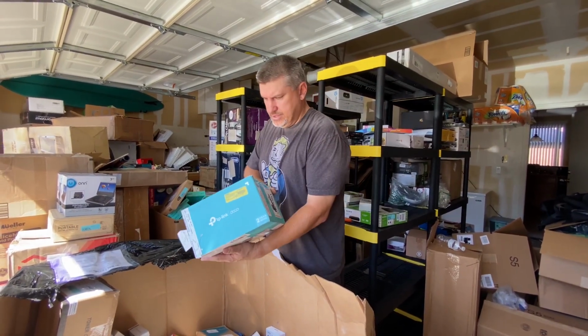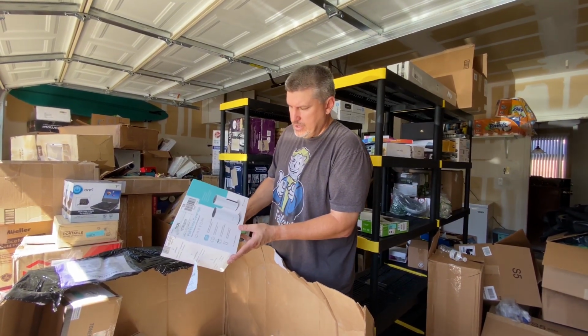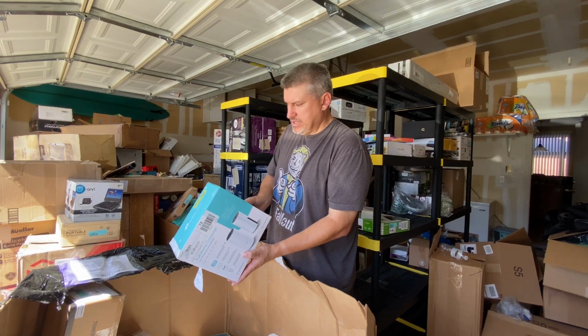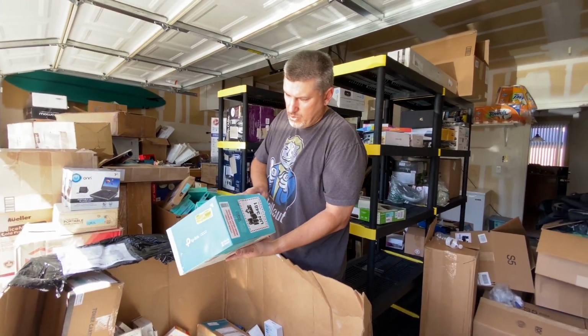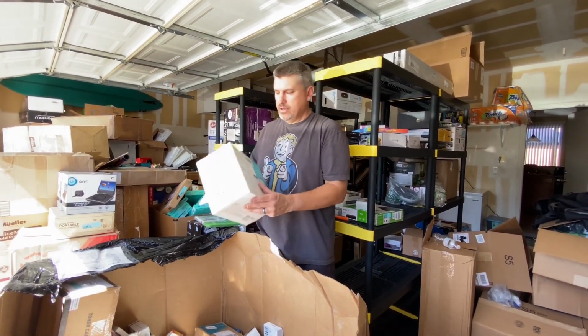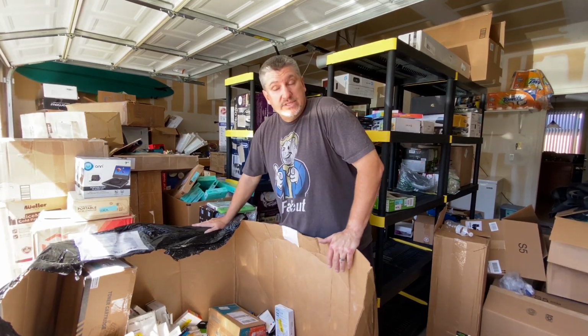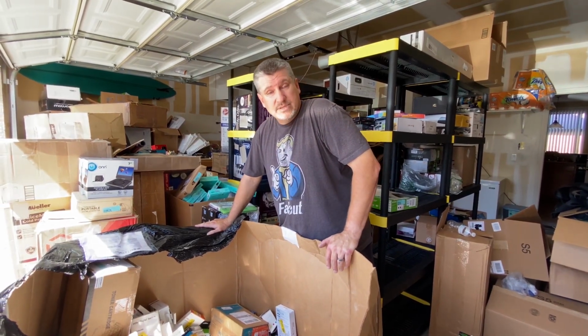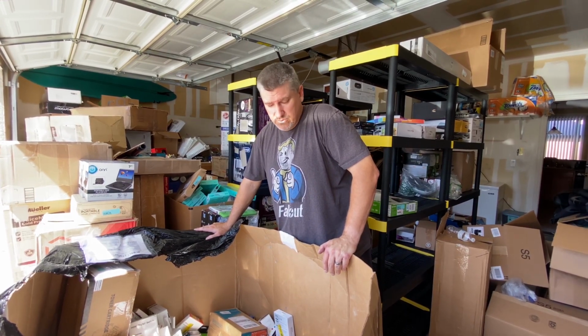Here's a TP-Link whole home Wi-Fi system, and that might be a good 75 to 100 bucks. And it looks to be like it was opened and returned. So as long as all the components are here, I can sell this as open box. Okay, that's a pretty good one. As you notice, I have not found any of the good items I've been looking for. So this is going to be a total disaster if I don't find them.